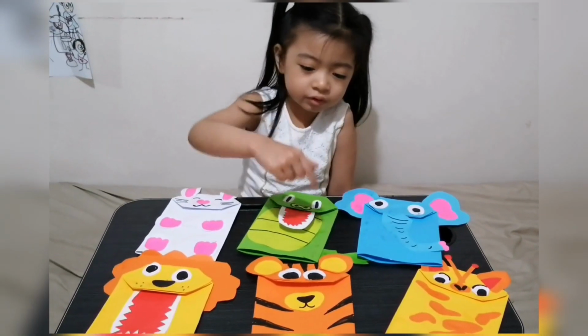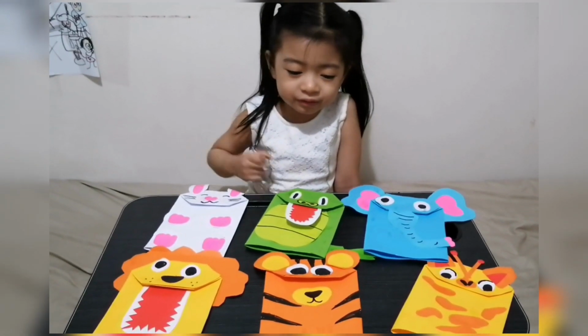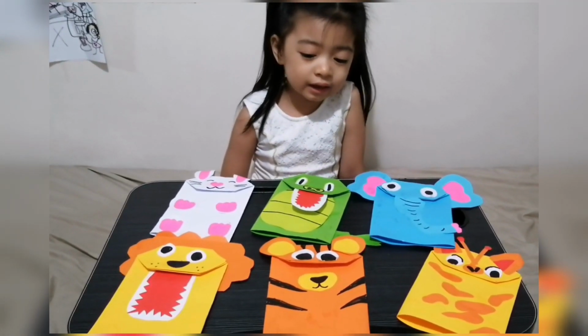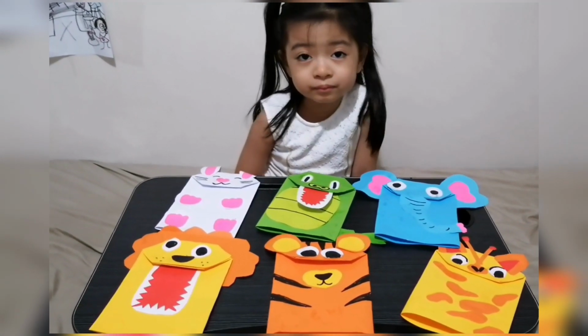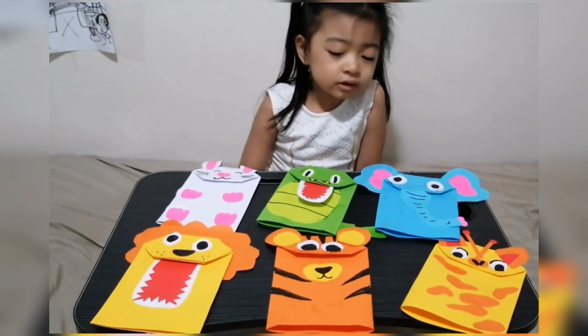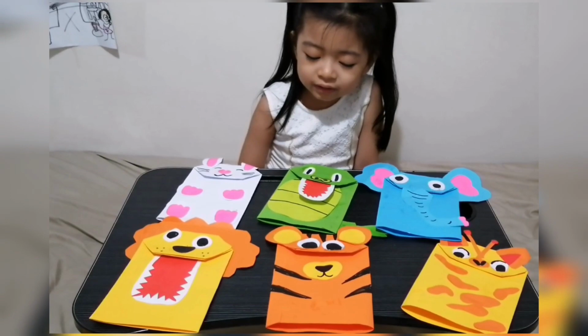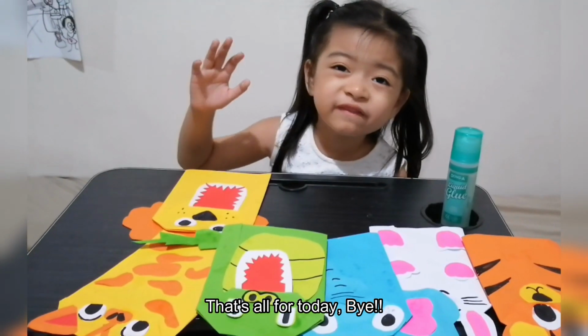There's 1, 2, 3, 4, 5, 6 animals. And what color are they? Can you tell us? This is yellow, orange, yellow, blue, green, and white. And can you name your animals? Giraffe, tiger, lion, elephant, crocodile, and rabbit! That's all for today. Bye!